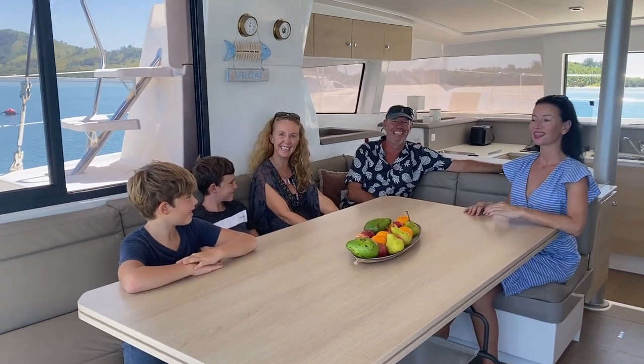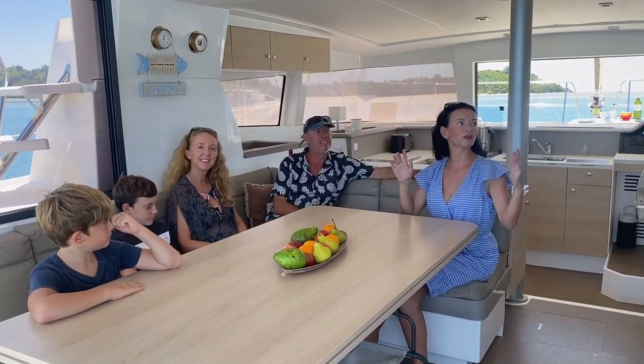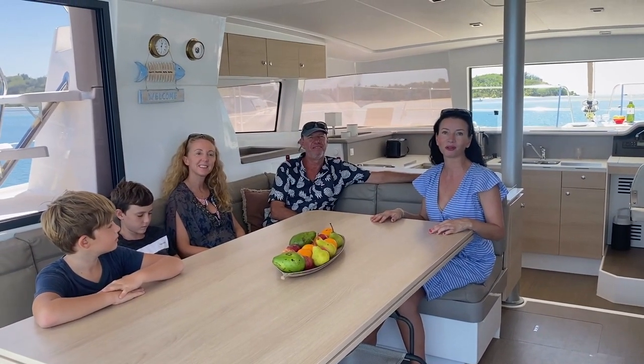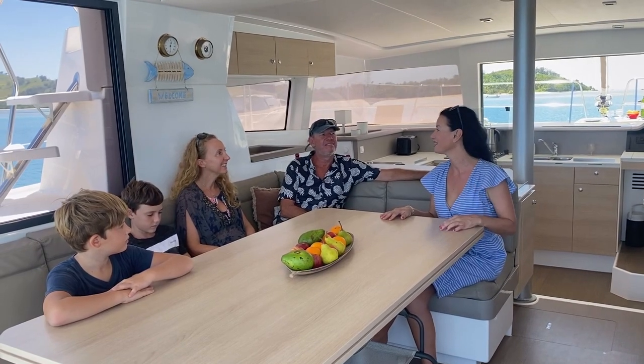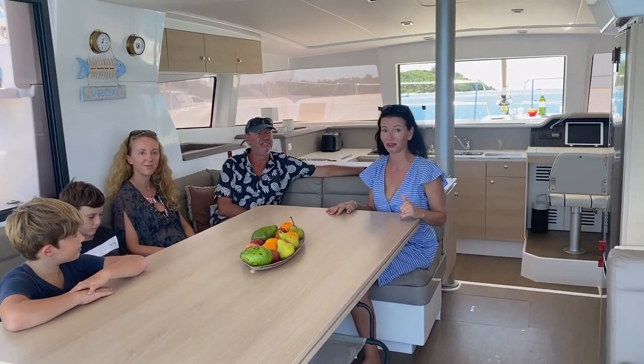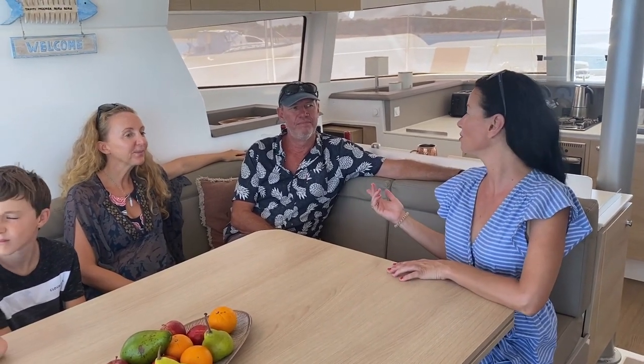So we're going to have a look around at the boat and mostly have a look at these features, which are completely unique to Catana Bali models, which I think people will be copying very quickly. But for now, this is the first one to arrive here, so we're very excited. So this boat was chosen for very specific reasons and by someone who is definitely looking for something special, because Dean, you're in the marine industry.